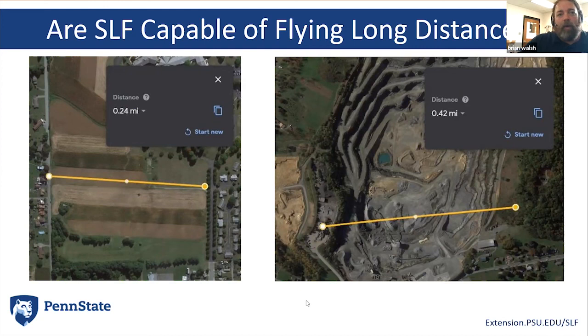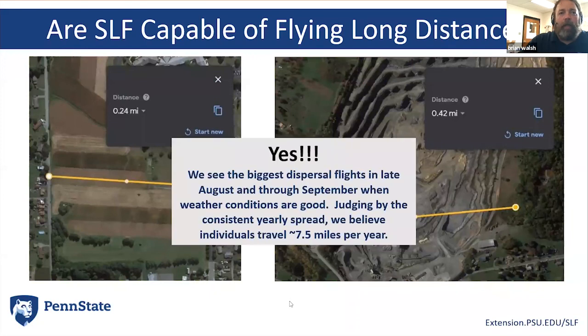It tends to be in the fall on warm days when they get good thermals to rise on, and they're not agile like a dragonfly or anything like that. But a couple of these kind of flights combined make a pretty big jump. And my personal belief, about 7.5 miles per year is an individual's capability of natural spread. And there's a study out of Purdue that indicated that 9.5 is what they have been doing. We don't know if that's natural or human assisted.